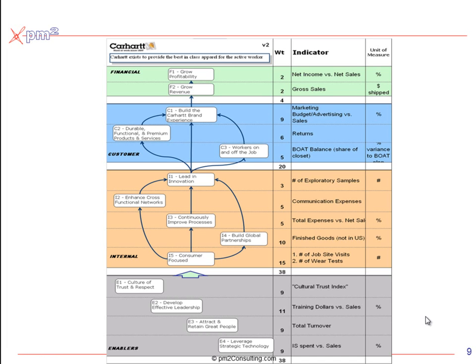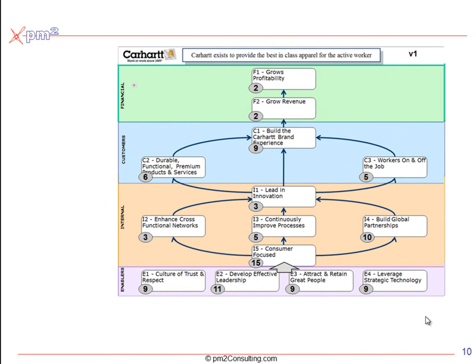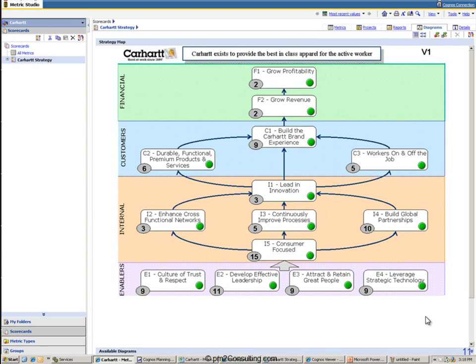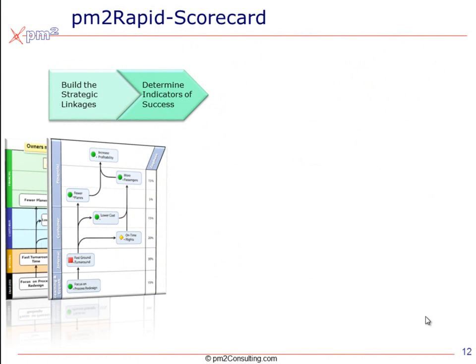And using this data, we can then, later on the same day, take that strategy map and put performance indicators on them. In fact, this is where Cognos comes into play. We can enable technology so that we can distribute this strategy map and scorecard across the organization almost in real time, as soon as the data is available. That completes the second day.